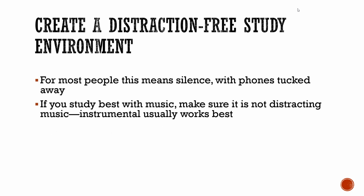If you study best with music, make sure it's not distracting music. Instrumental usually works best, but you know what will work for you. For me, if there are too many words that I know in the song, I just sing along, so that's too distracting.